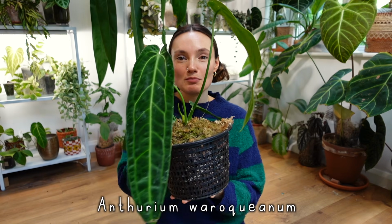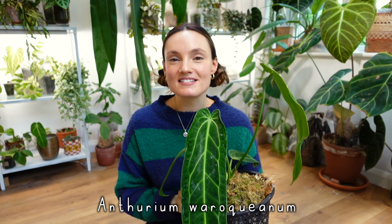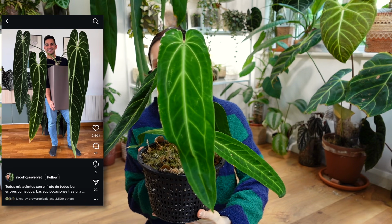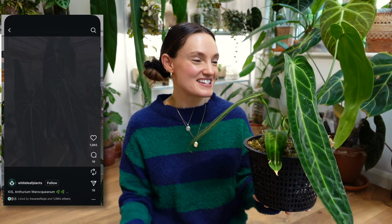So, as always, these plants are in no particular order, but the one that I'm going to start with is probably one of the first plants I was ever influenced to buy, and it is the Anthurium warocqueanum, and you can probably see why. It's obviously a very beautiful plant. It takes a very pretty picture, it looks very gorgeous on an Instagram feed, and I remember coming across this plant, I think probably early lockdown days, and seeing a photo of it and just being like, oh my goodness, that plant is like something out of this world. I must have that plant.